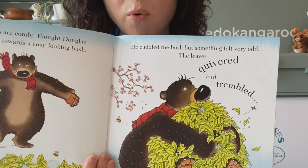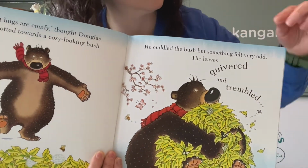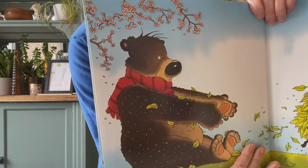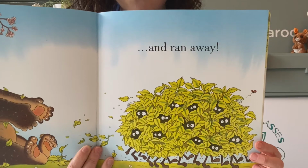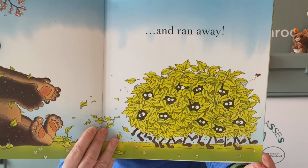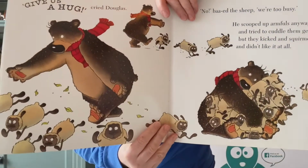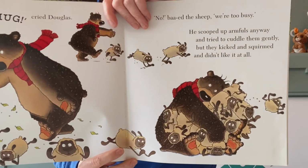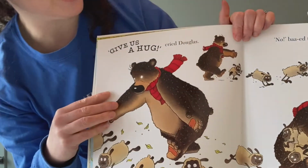The leaves quivered and trembled. The bush was moving. I wonder what lives in the bush. Oh no, where's the bush gone? And it ran away. Oh look, it's got little legs. I wonder who could be in the bush. What are all these? Do you know? Lots and lots of sheep were hiding in that bush.